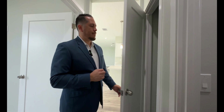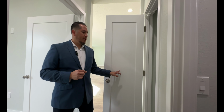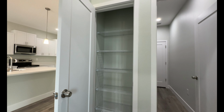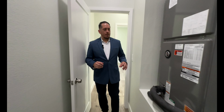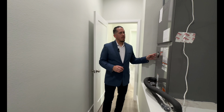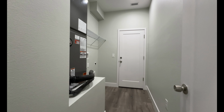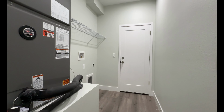But first, here to my left, we're gonna take a look at this closet. They do have a linen closet here with about 5 shelves where you can put in your towels or other linens that you need for this bedroom, or you can just use that for another storage closet for other things within this home. Now, moving forward, we are gonna step into that laundry room. You do have the AC handler within this laundry room, so it gives you easy access to that AC handler so you can do its quarterly or monthly maintenance.